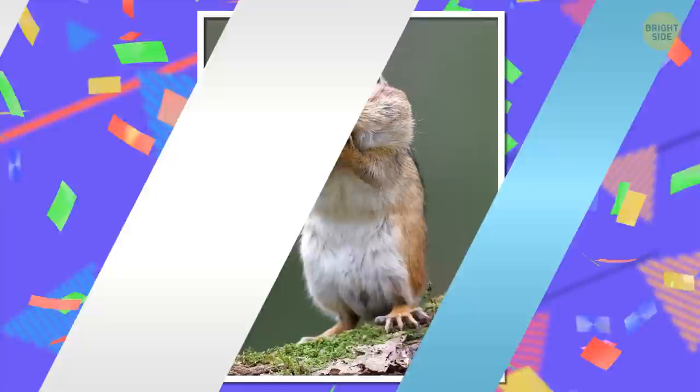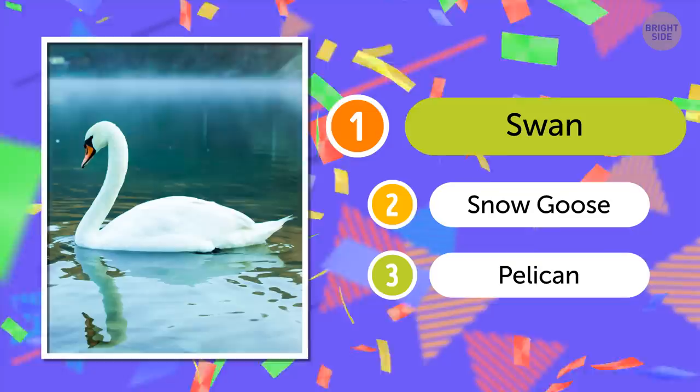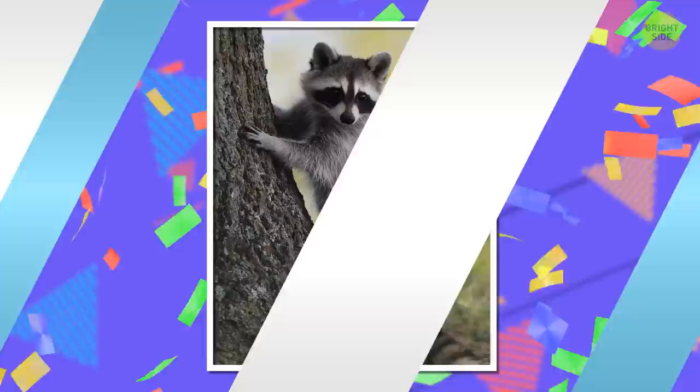Do you recognize it? It's a swan, of course. Swans live up to 20 years, and they mate for life. You must know this one well. What is it? That's a raccoon. They live almost everywhere, but they prefer to have a body of water nearby. This huge feline, what is it?